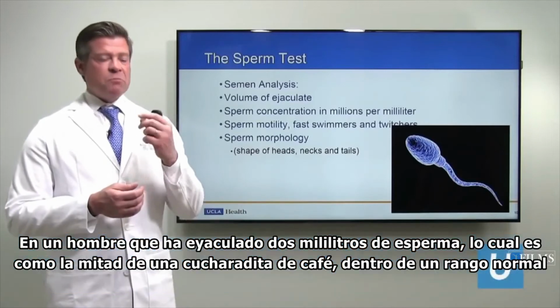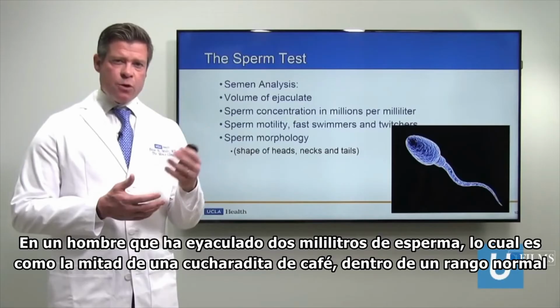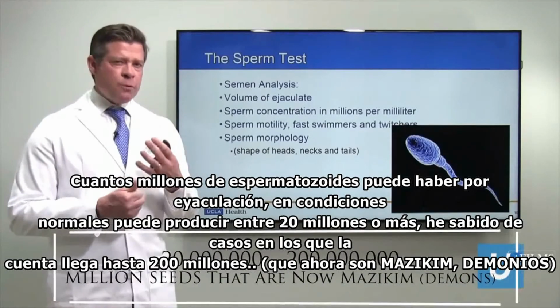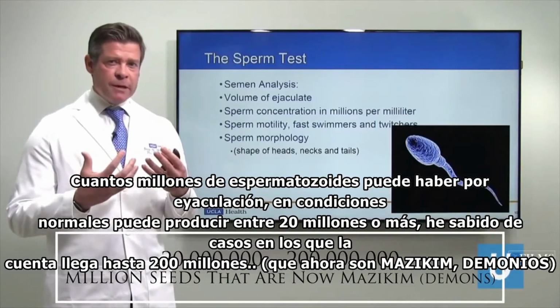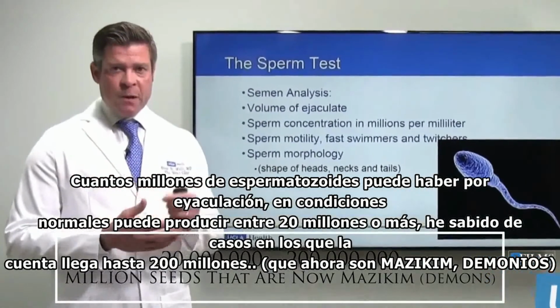In a man that has a 2 milliliter ejaculate, which is about a half a teaspoon, that's sort of in that normal range, how many millions per ejaculate he makes. And a normal number should be somewhere around 20 million or higher. I've also seen men that come in and have 200 million sperm per milliliter.